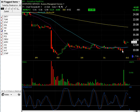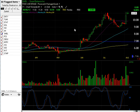AAH. So this one had some court decision on Friday or last week sometime. So hence the big gap up. We're just digesting that move right now. Low volume, low volatility, not too much action. I think that this one will test 14 at some point very soon.